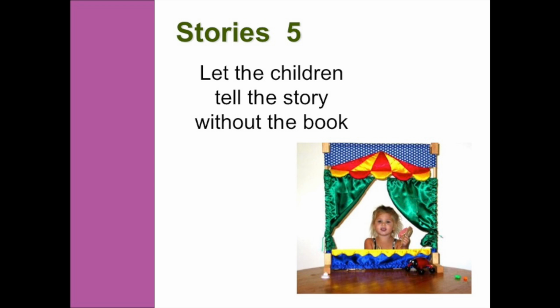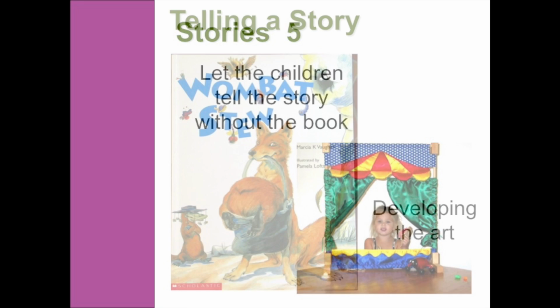And developing these stories and allowing the children to be able to tell these stories is a very big, important part of their journey towards education and throughout their schooling, at least for their primary schooling. So I hope that gives you a bit of an understanding. I'm going to have a look at telling a story with Wombat Stew.